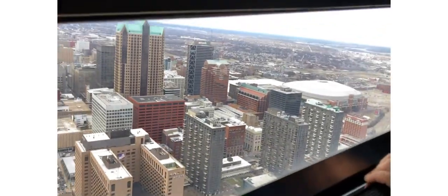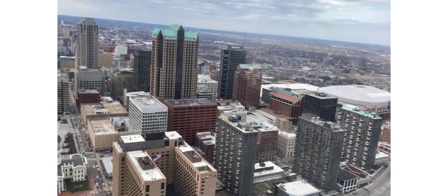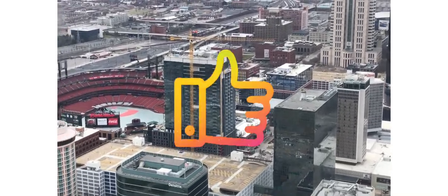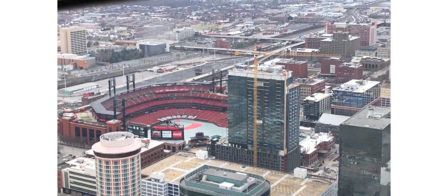Oh my gosh. Abby, say hi. Hey guys, we're back here. We have this nice view up here in the city of St. Louis. Abby, say hi to your friends. Hi. Abby, say hi, Abby. Hello. And that's the stadium, the Cardinals stadium. So beautiful.